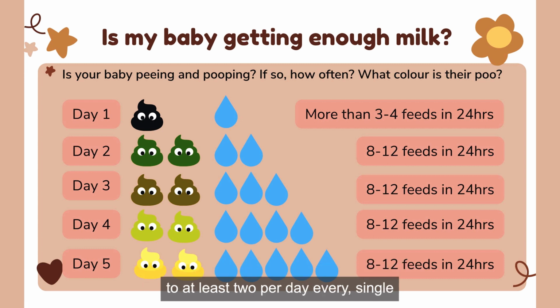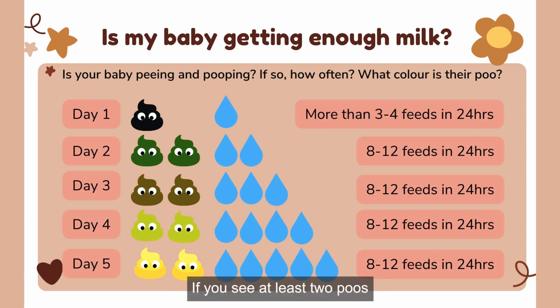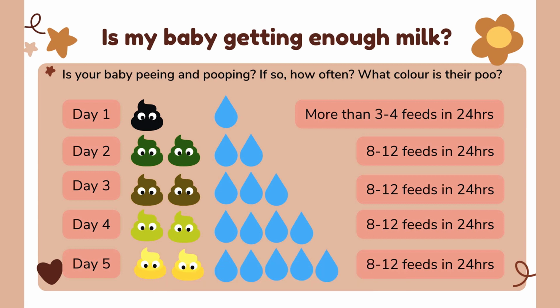As we move on to day 2, we will expect your baby's poo to start going up to at least 2 per day every single day for the first 6 weeks of life. If you see at least 2 poos every single day within a 24-hour period, this is a really good sign that your baby is getting enough milk.